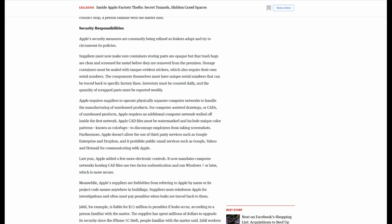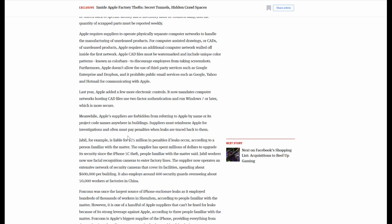Apple requires suppliers to operate physically separate computer networks to handle the manufacturing of unreleased products. For computer-assisted drawings, or CADs, of unreleased products, Apple requires an additional computer network walled off inside of the first network. Apple CAD files must be watermarked and include unique color patterns, known as color bars, to discourage employees from taking screenshots. Further, Apple doesn't allow the use of third-party services such as Google Enterprise and Dropbox, and it prohibits public email services such as Google, Yahoo, and Hotmail for communicating with Apple.